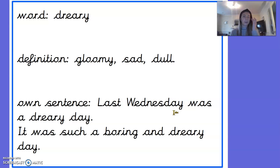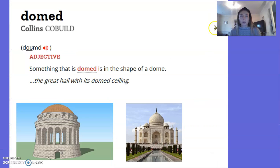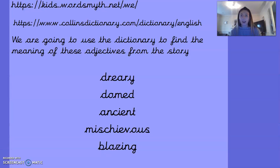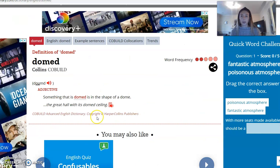So I would like you to pause the video and see if you can have a go at saying the word and then describing what the word dreary means. Off you go. Brilliant. So the next word that we're going to look at from the story is domed. So in the story, if we go back to our text, they said that they could see domed buildings. So let's have a look at what the word domed means.